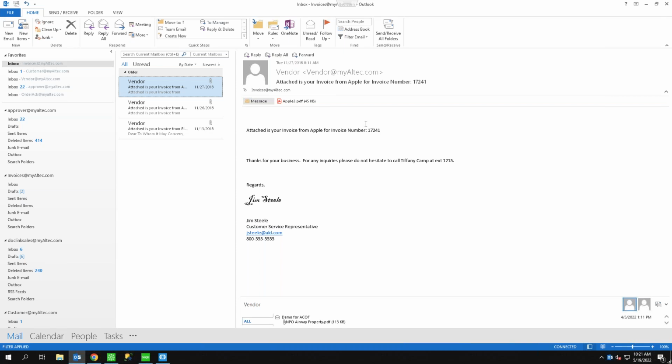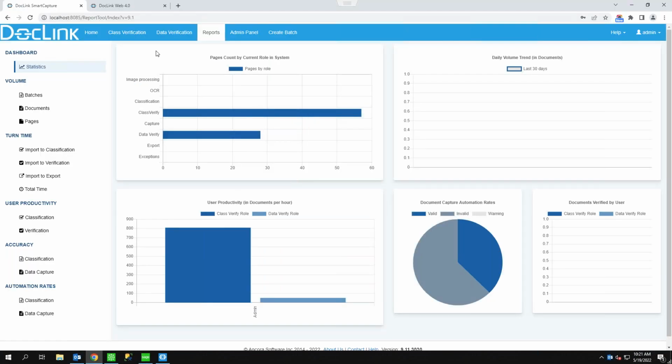If it's paper, scan it, let our scanner do its thing. Again, start the process by onboarding the document into DocLink. But this just highlights, yeah, we can look at email, we can look at your scanners, pull that in, super easy. Where that document goes next is OCR.